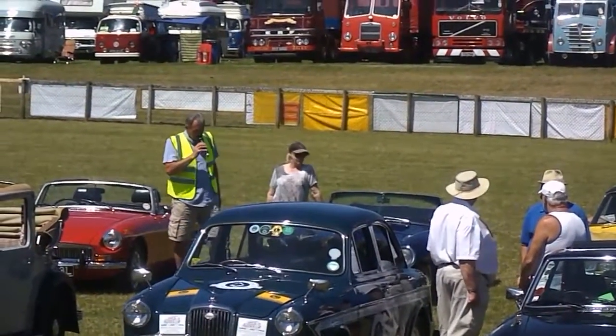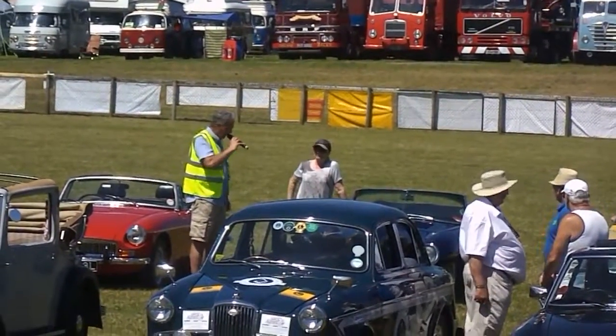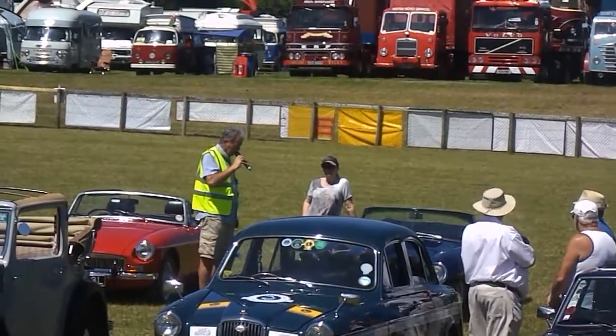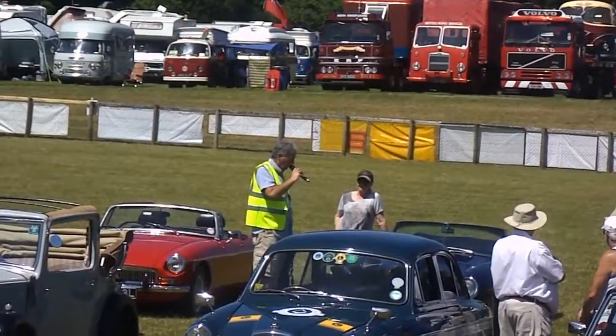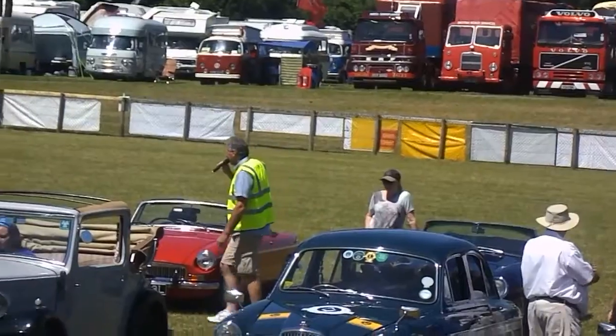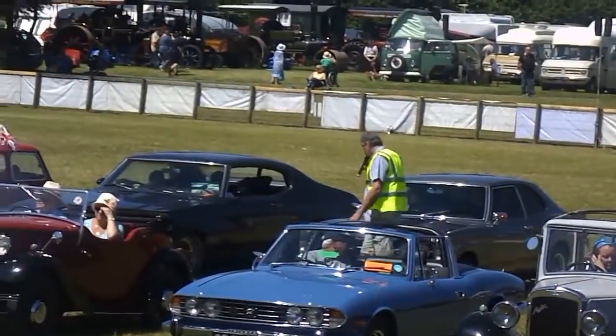There you go, and she's quite right. Yes, a lot do go to America, and certainly if you go on eBay now, you'll see that a lot of them are coming back into the country as left hookers, as they're known. But they're not worth the money of the right-hand drive, are they? No, there you go. Now then, the 2-door Cortina.